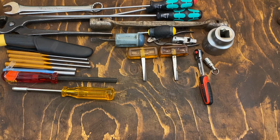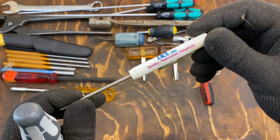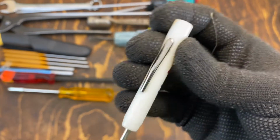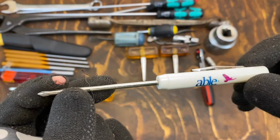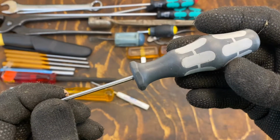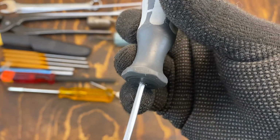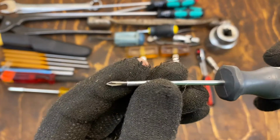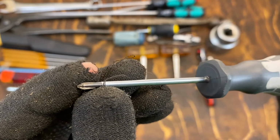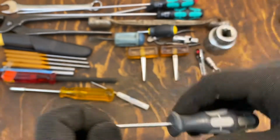Some more screwdrivers. I don't know anything about AbleNet Incorporated, but this is a US made ready tool marketing screwdriver. It appears to be quite common. And also an older Vera, German made. I think it's size 0 pH. I'm guessing stainless with that handle.